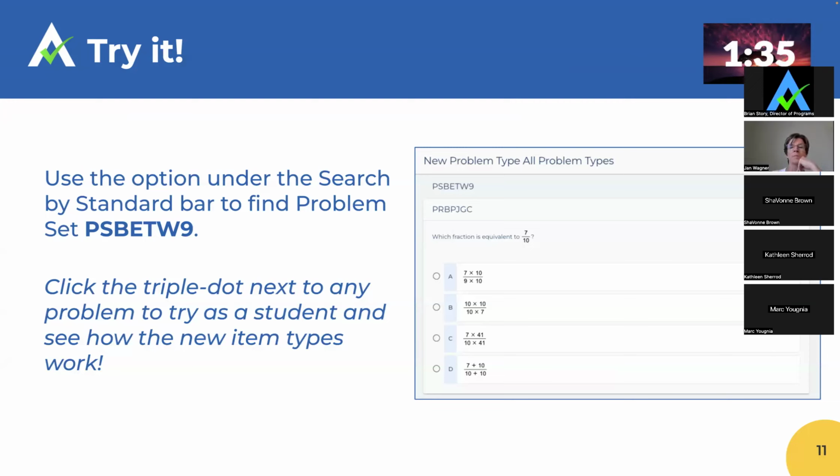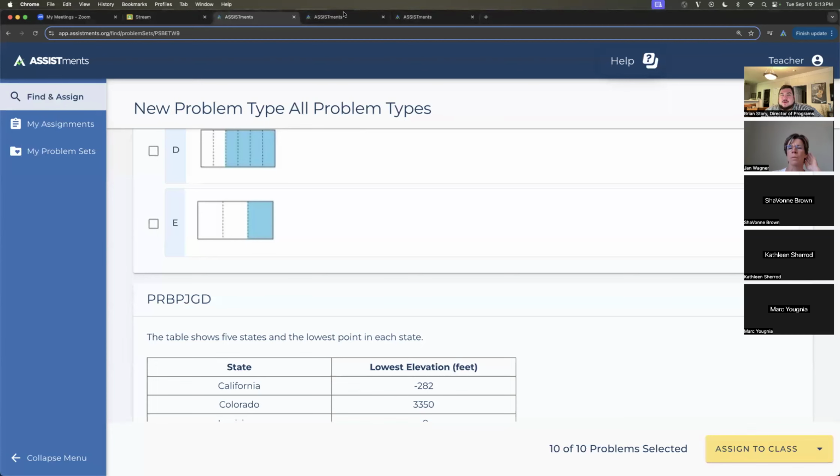Hey, Brian. When I put that in, it says no matching standards. Yeah, so you don't want to use the standards bar. You're using underneath the standards bar. You'll see, search by ID. Got it. Yep. Okay. Yeah, not a problem.